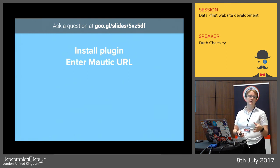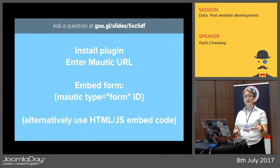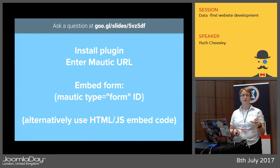So it might be mysite.com/m. You just copy that, and then you use this shortcode, where this ID number is the ID of the form. Each form, like a Joomla article, has an ID number. You just drop the number in, and that will then render the form. You can also, if you're trying to be a bit more optimized, just copy the HTML.